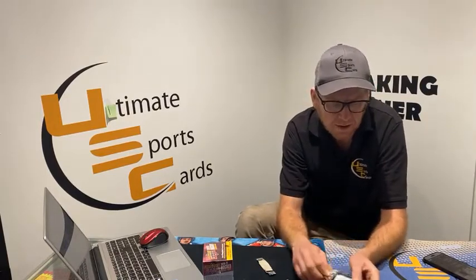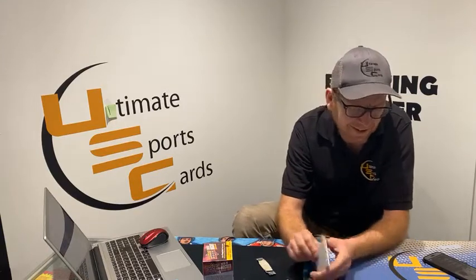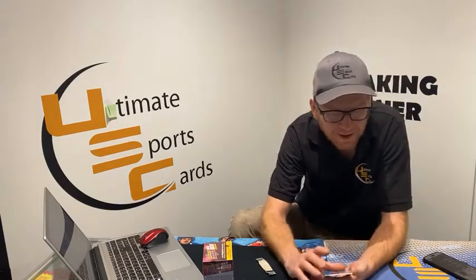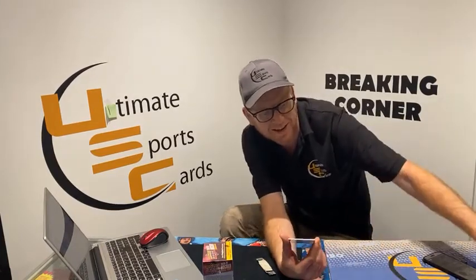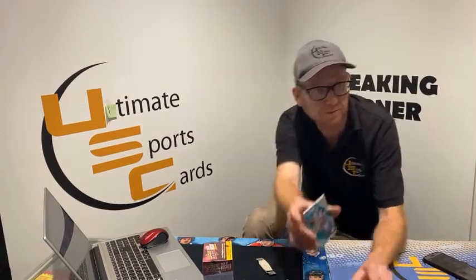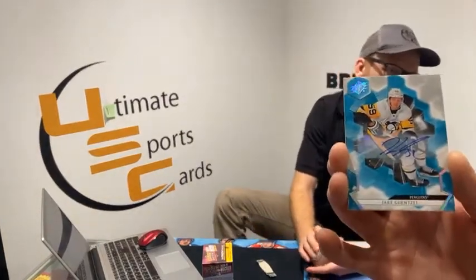Last card, last pack. Ha! There you go, Mr. Kyle Bork. Autograph, Pittsburgh Penguin, Jake Guentzel. It wasn't a bad case. We only have four people that didn't get hits. Congrats, Mr. Kyle. Goes to you.